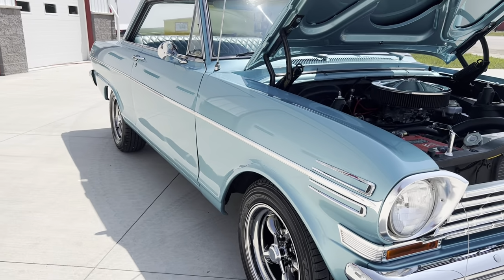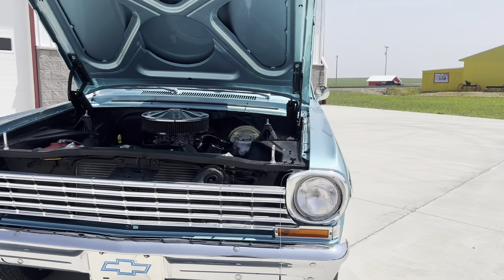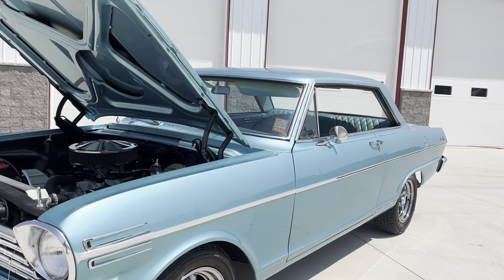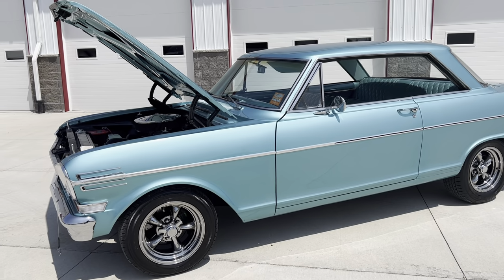This is a very, very nice driver quality car. It's a show car. I mean, you can take it to a car show and you can win trophies with it. But I call it an above average driver.